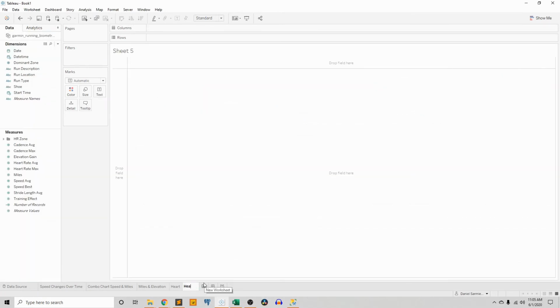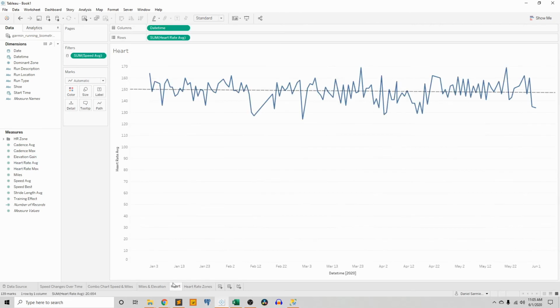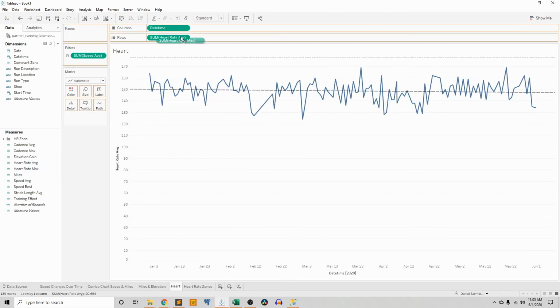So for these heart rate zones, let me see if I can show this to you guys properly. I'm going to show my heart rate and my max heart rate.